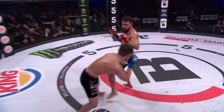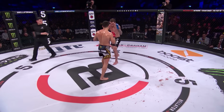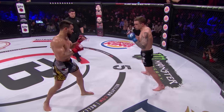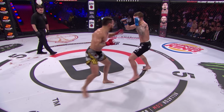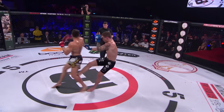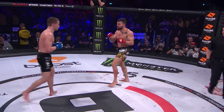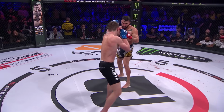Frustration continues. He misses with that kick, and then a little more accurate with the follow-up. Nice little body kick. Nice again. Look for him to maybe switch it up and go to the head after that. Come back with some strikes. Another useful kick, and Pitbull momentarily off his feet there. Missed with the uppercut.